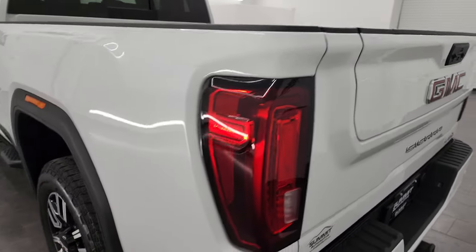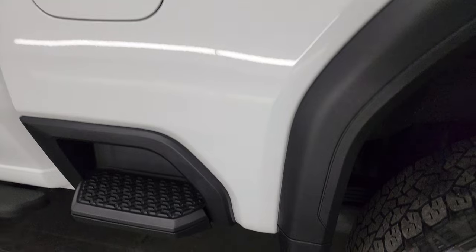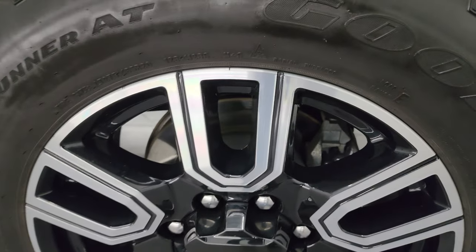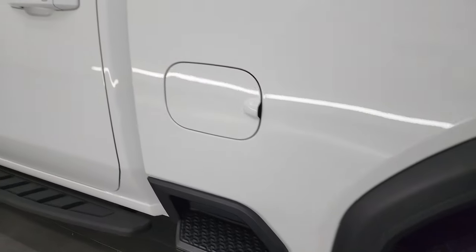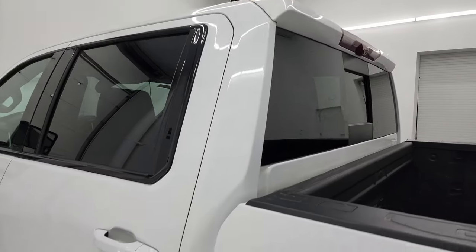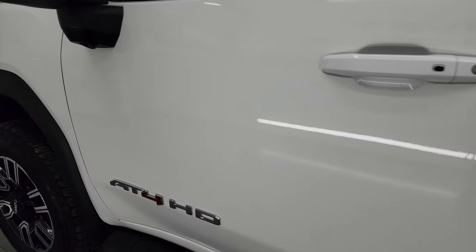Coming around to the driver's side, box looks really good. Didn't see any major dents or dings on there. For full disclosure, this back wheel, just as nice as the rest. And down the rest of the side of the truck, cab and doors all look fantastic. Didn't see any dents or dings on these doors.